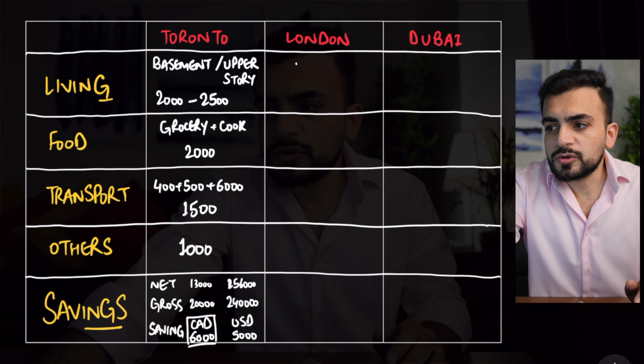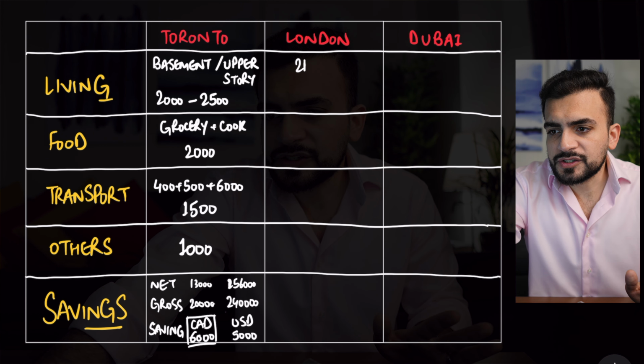Okay, so ranging from London to outskirts of London, you will be able to find a two-bed apartment between £2,000 and £3,000, depending on the area you prefer and the size of your apartment. Now, generally, London has very small apartments as compared to the other two countries. We will assume £2,500 for this calculation.